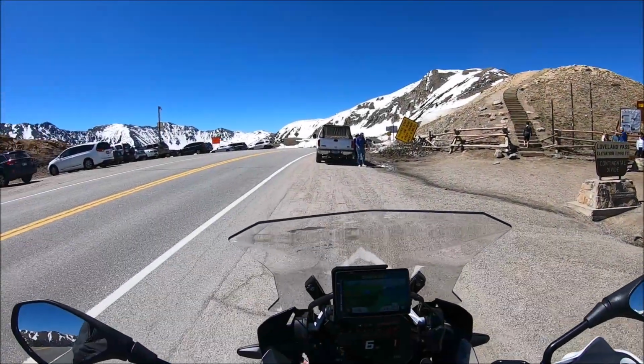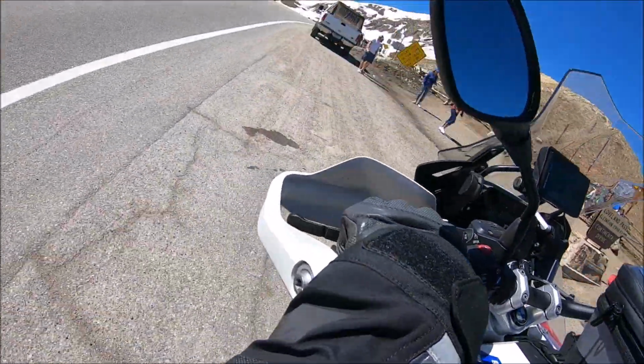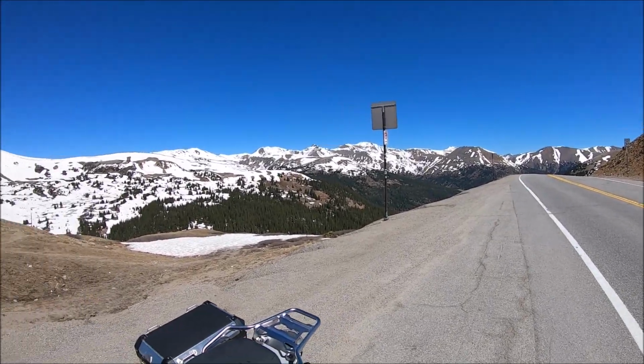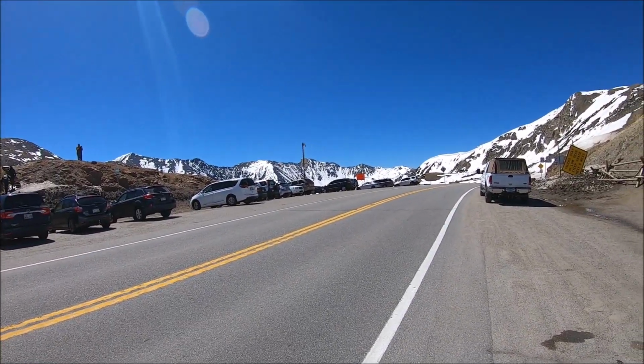Usually full of people, like you see now, taking pictures and such. But this is what you are rewarded with when you get to the top of Loveland Pass. Beautiful views. You can climb up this side, look down and see Arapahoe Basin ski area.